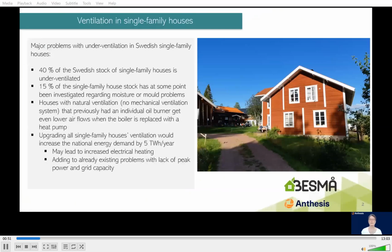We know that ventilation in single family houses is a big problem in Sweden, and there are major problems with underventilation in the Swedish single family house stock. 40% of the houses are underventilated. And we know that from an investigation made by the Swedish Housing and Planning Agency.